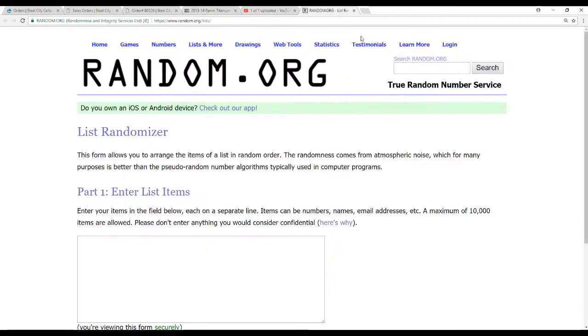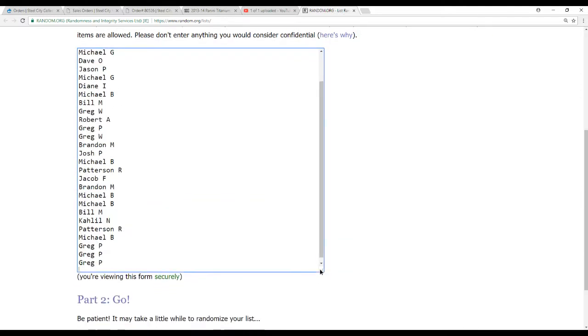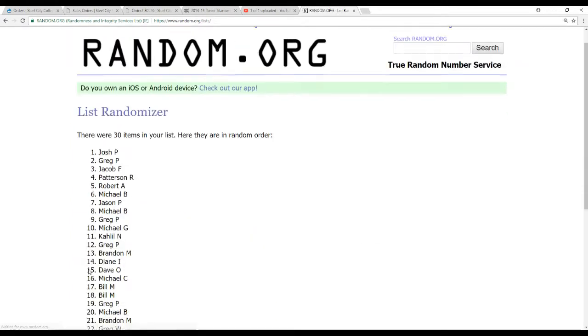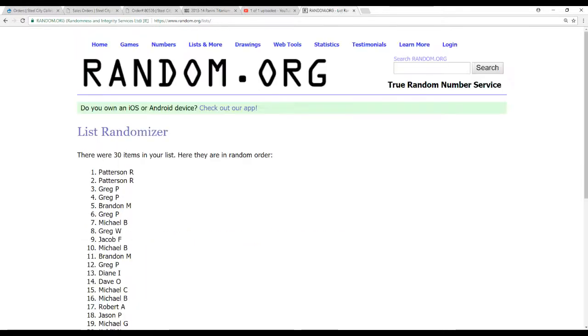Let's see what we got here at random.org. 30 names. There we go. There's 30. Let's randomize this 5 times. 1, 2, 3, 4, and 5.